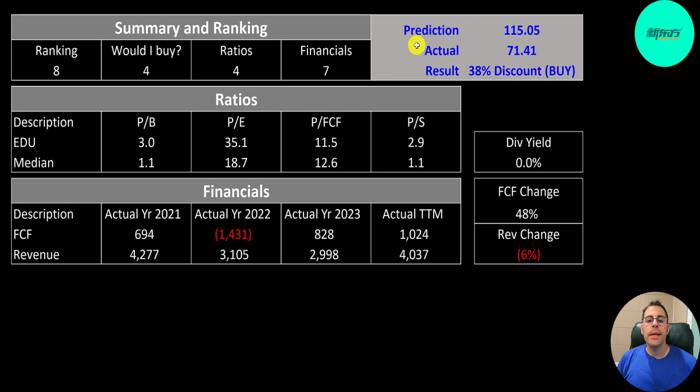So to summarize, I have them trading at a 38% discount. Their ranking is 8 out of 10. It looks really undervalued, but would I buy them? 4 out of 10. I'm not too hot on Chinese stocks, and I usually don't invest in this industry either. Ratio is 4 out of 10. It's that high because of their price to free cash flow, but the other price multiples are a bit weak.